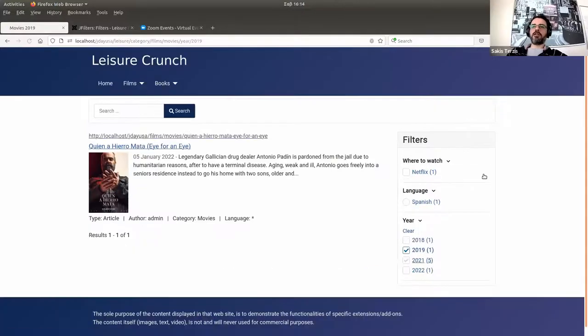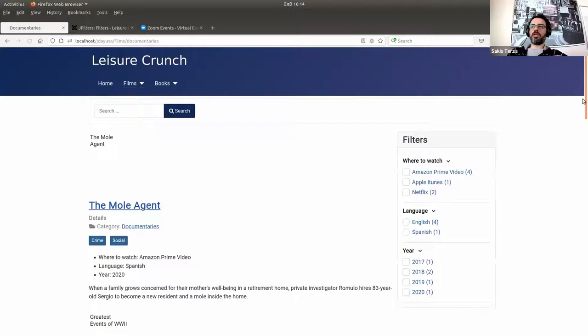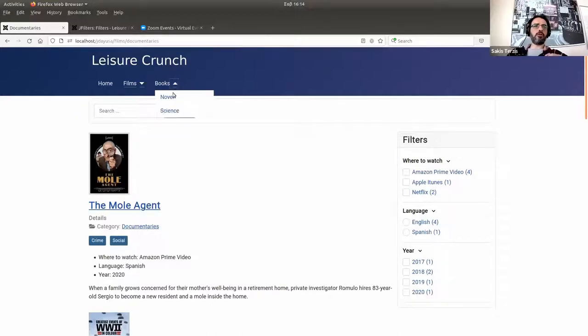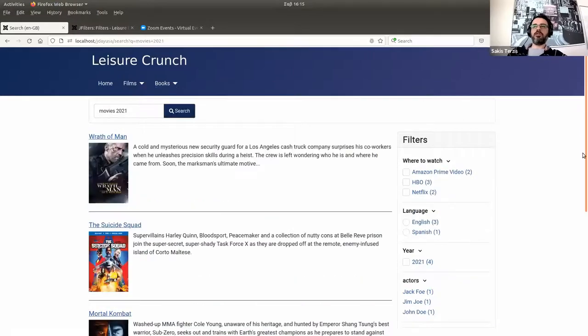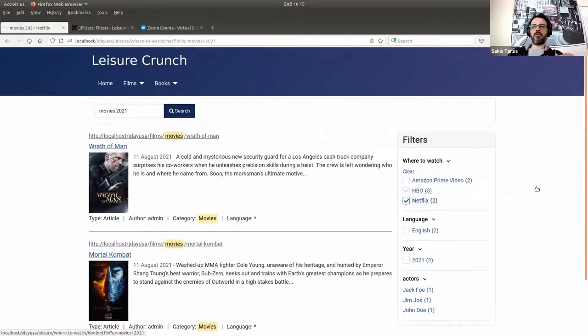A basic feature is that the filters are always relevant to the page's content. So if I'm visiting this category, you will get filters only for the documentaries. If I go to the books, I get filters only for the books. The same applies for the search. If I try a search, you get filters relevant to those results only. So you can refine it more.